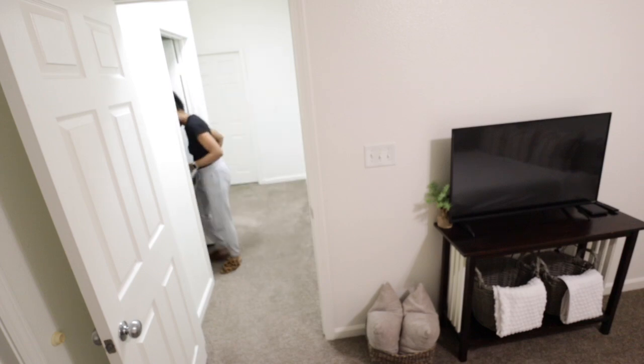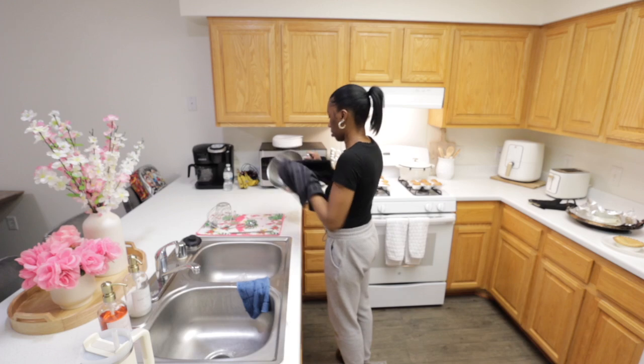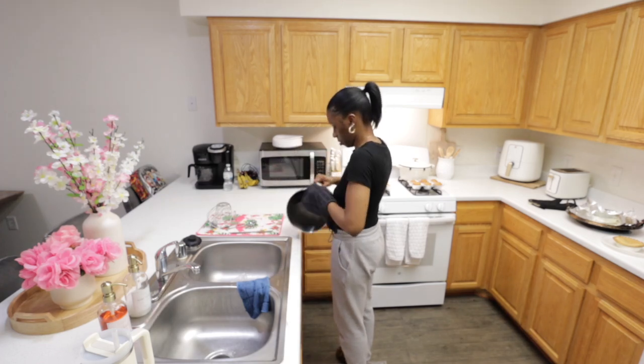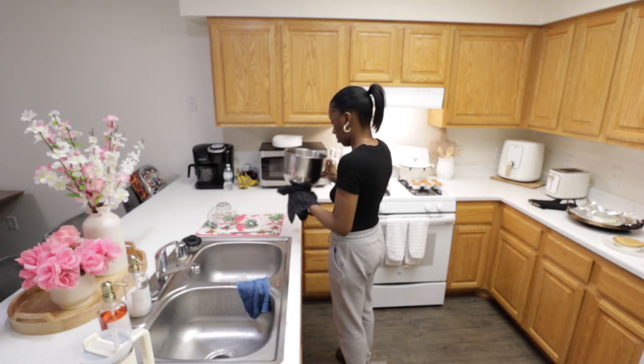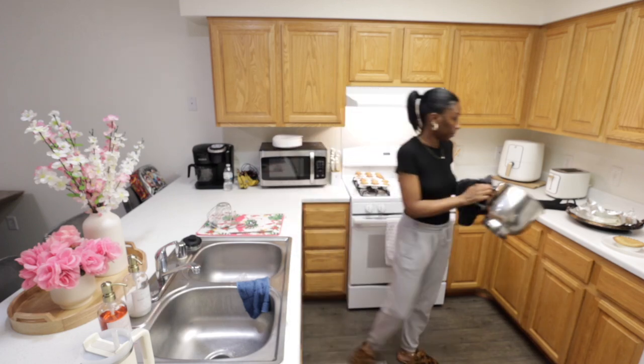And then tip number 10 is going to be making sure that they have warm clothes like hoodies or sweatshirts, because it's going to get really cold when the temperature drops. Unless you have a fireplace where you already have like spare wood, that would definitely be essential for you.